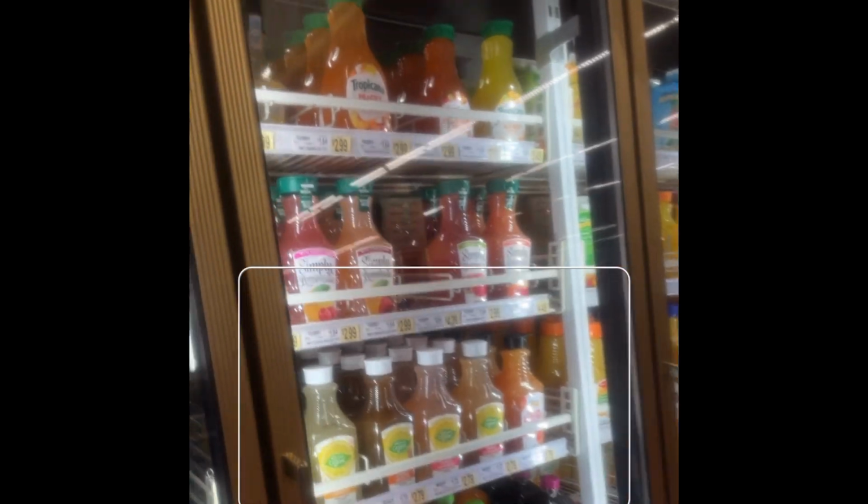This Tropicana, I think it was strawberry peach. Sometimes the picture shown in the app does not match the item in real life. Sometimes they change the labels. So that threw me off for half a second, but luckily you take a shot and it worked out.